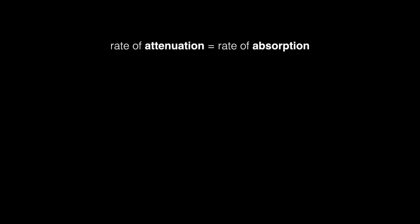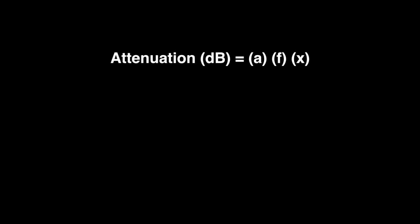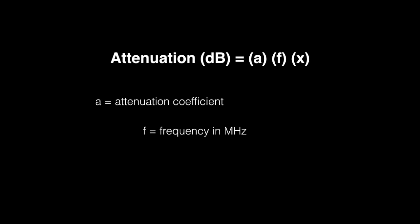The rate of ultrasound absorption depends on two factors: 1, the material through which it is passing, and 2, the frequency of the ultrasound. The rate of attenuation is given by the following attenuation equation, which gives the absorption rate. Attenuation equals A, the attenuation coefficient, times F, the ultrasound frequency in megahertz, and X, the thickness of material.